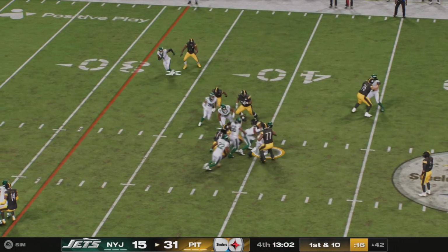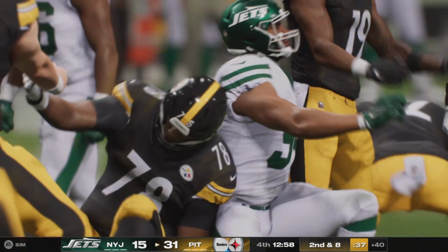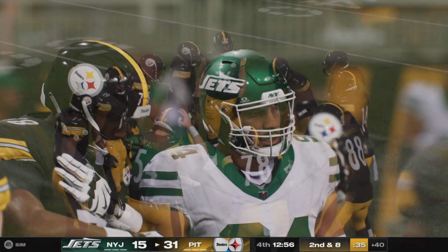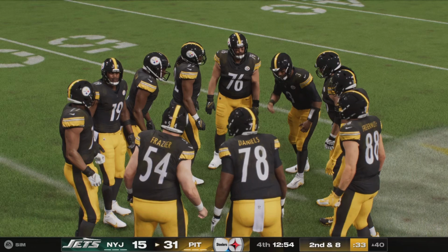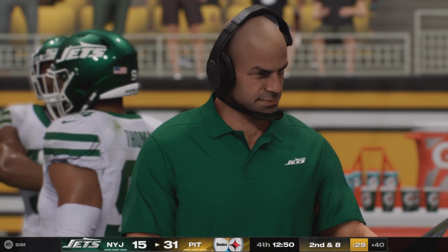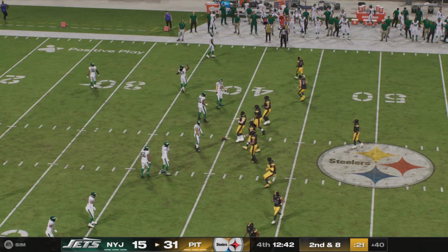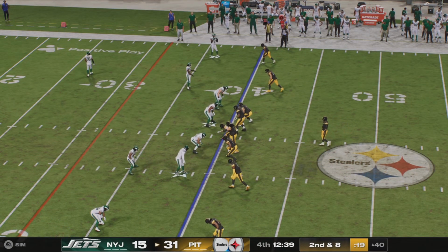On 1st down, it's Harris. Space hard to come by there. Tackle made right around the 40-yard line. He's tackled at the 40-yard line. A gain of 2. Brings up 2nd and 8. They'll come up on a 2nd down and 8.